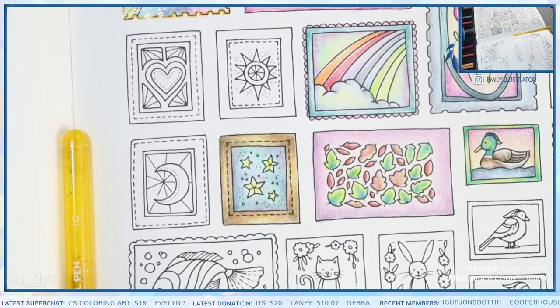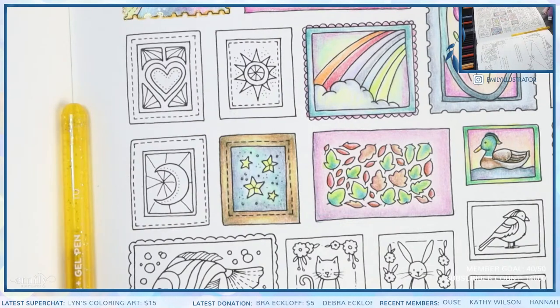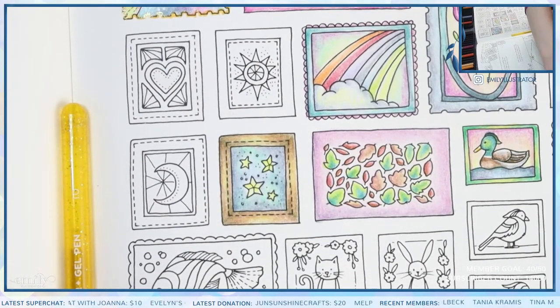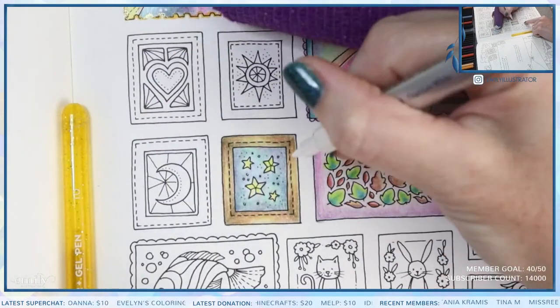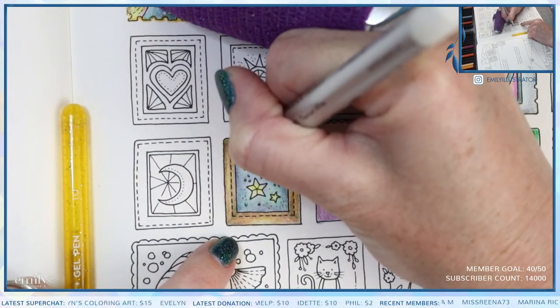I might need to grab a new one. This one is, I think, about empty. Hang on. I'm gonna grab a fresh one here. I have used that one completely up, so I'm gonna grab a new one here. Here we go. Okay. There we go. All right. Much better. Got some on my hand. Okay, let's do this.